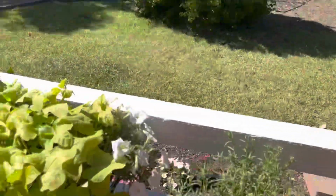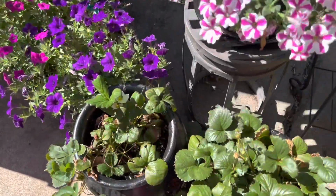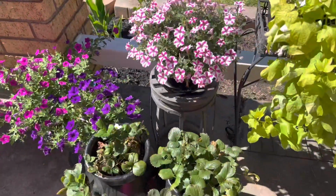So great. Okay. So I was noticing on this strawberry plant, which I didn't see in the container tour, it's got some flowers on it. Really, really pretty.